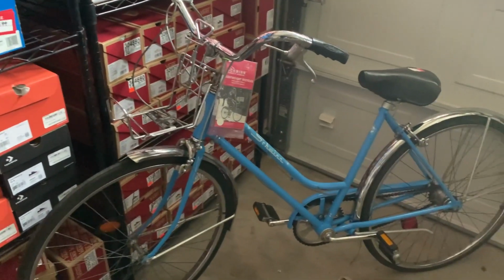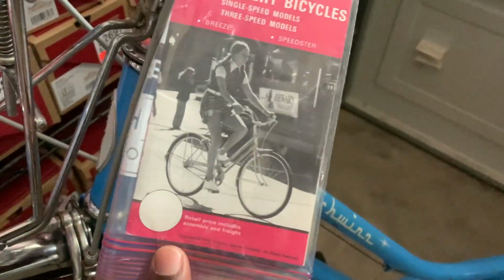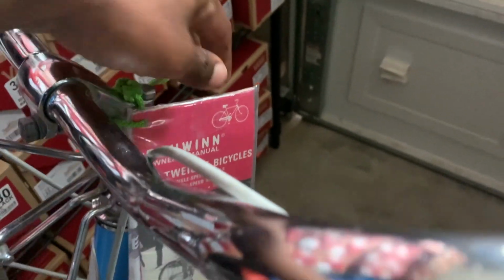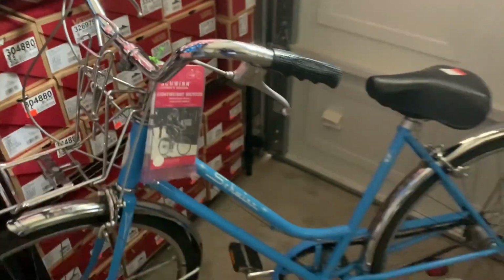Alright, y'all, just wanted to show you guys the Schwinn that we picked up earlier today. This one was actually dated 1974, and the funny thing is it actually included the manual. Clearly this bike has been used before, but this person probably just wanted to show that they included the actual owner's manual, which was still a nice little touch.